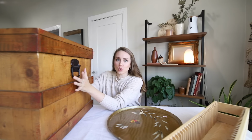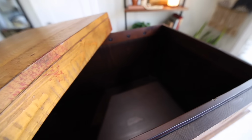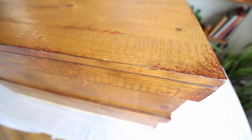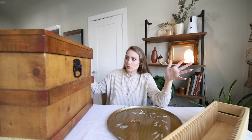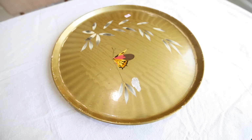Okay, wow. The first thing that I found was this trunk, and it's a great size. It's great for storage. It's not made well at all. Some pieces of wood are a lot longer than others. It's missing a board down here. Red paint kind of rubbed on it. I felt like it was a perfect trunk to redo, refinish, turn it into a coffee table.